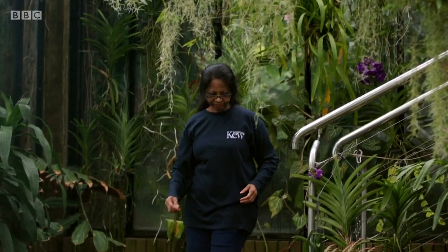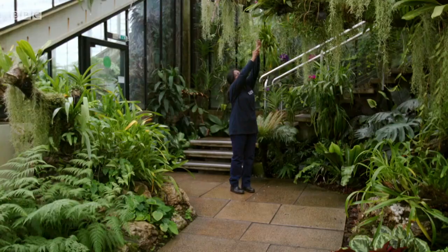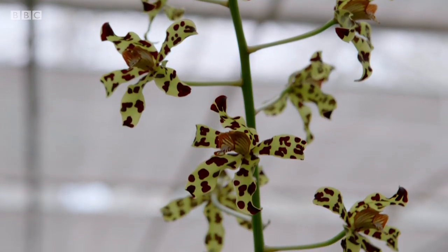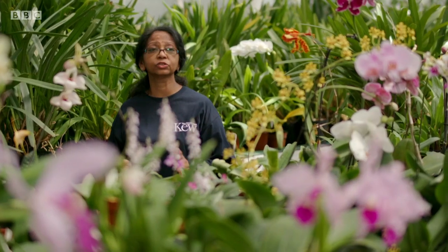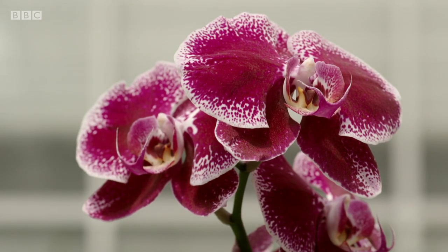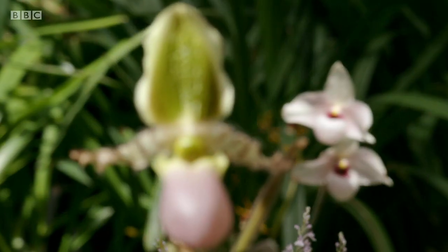I'm a botanical horticulturist, working for the last 13 years. My role involves looking after one of the largest collections in the tropical nursery, which is the orchid collections in the orchid unit. Orchids belong to one of the largest flowering plant families in the world, with over 25,000 species and still growing.